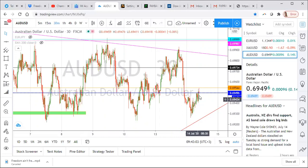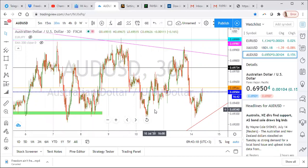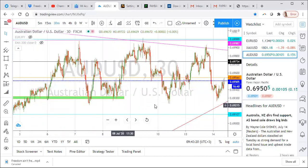This didn't move up too fast. This was a rejection here, and it just retested this previous rejection, as you can see here. Okay, with a previous rejection here. So this is a very strong zone generally.